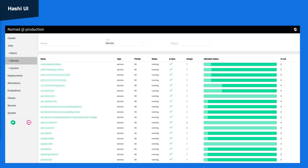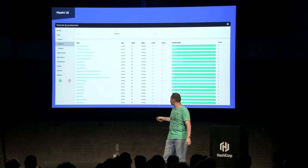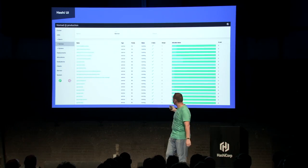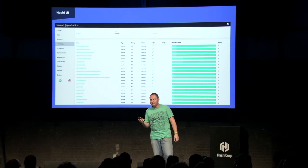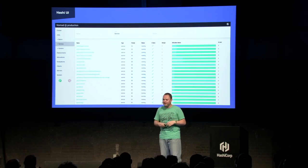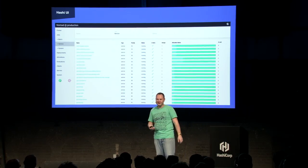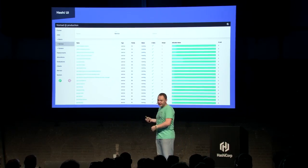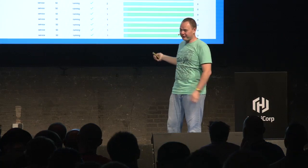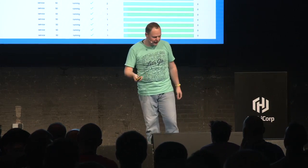Services can be sorted by type: if it's service, if it's batch, if it's system, you can see only the things you want. You can see the allocation status, the priority, all this stuff. Probably in 2019, like today, and after what we saw yesterday in the keynote, you say, okay. But as a lot of speakers are saying at this event, before yesterday morning it was really nice, and 2 years ago it was our only option to see what's happening inside the cluster.